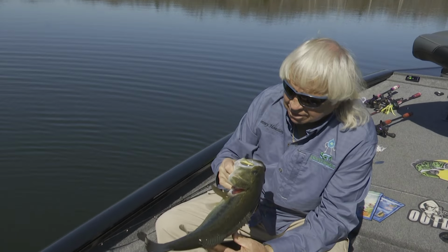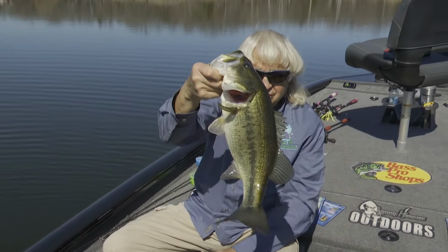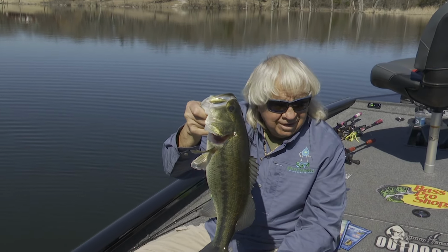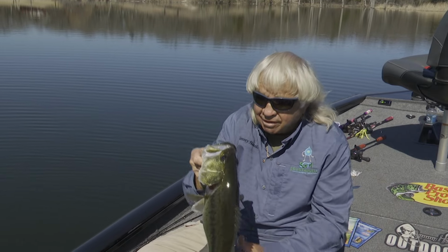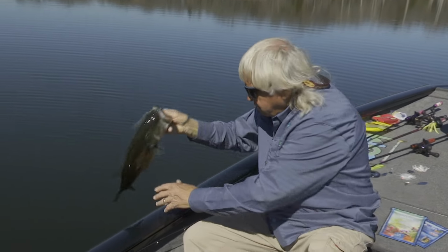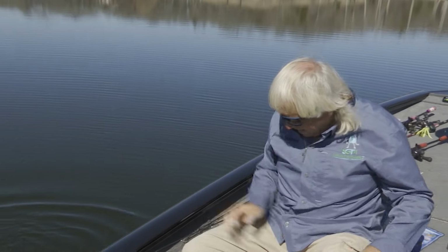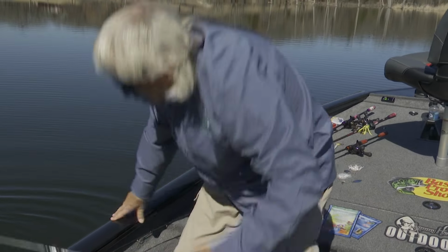Bass are cold-blooded, so their body temperature is whatever's around them, so he's probably enjoying that sunshine. Now, the other side of that coin is he can't breathe out of the water. But he can give me a little sugar. Okay, we're going to catch him on a spinnerbait.